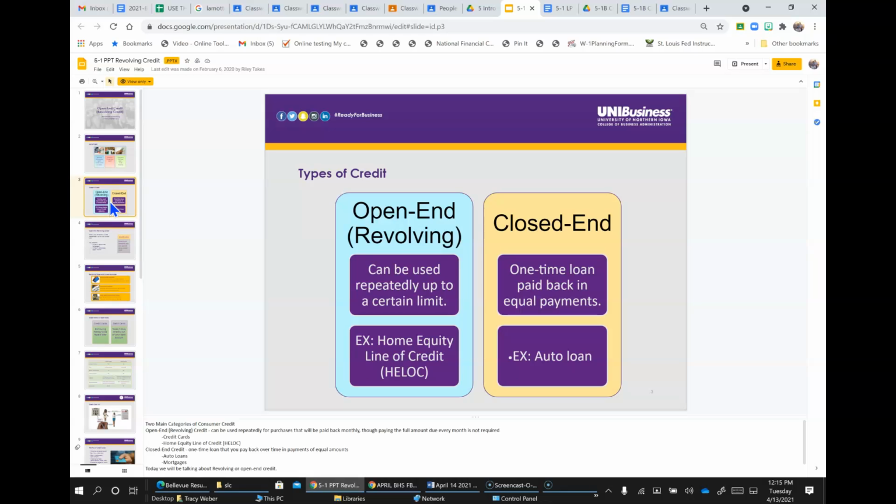There's two main categories of consumer credit. There's open-ended revolving credit, and it can be used repeatedly for purchases that will be paid back monthly, though paying the full amount due every month is not required. For example, credit cards, or you can have a home equity line of credit at a bank. Okay, closed-ended credit is a one-time loan that you pay back over time in payments of equal amounts. Auto loans, for example, auto loans and mortgages. Today we'll be talking about revolving or open-ended credit or loans.